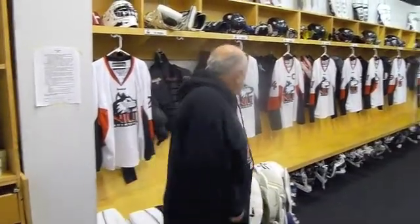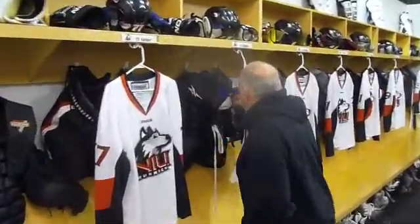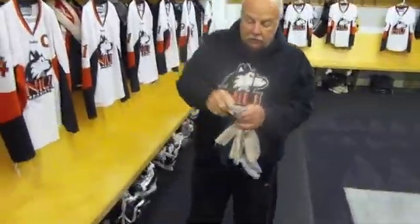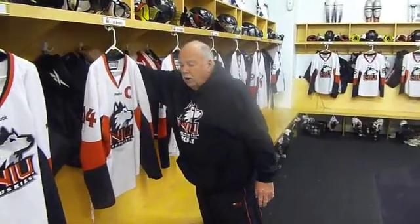Once practice is done, there'll be a laundry bin brought in here, and their laundry is on laundry hooks or laundry loops, which would be like this. So they put all their laundry on there. The loops are numbered. Their laundry goes into the bin. It's all washed that night. It's ready for them the next day.